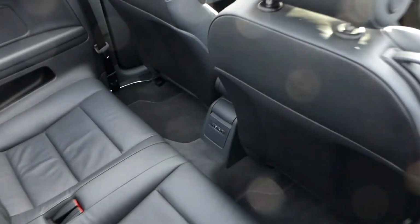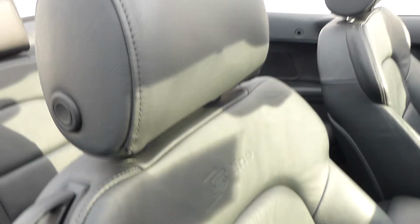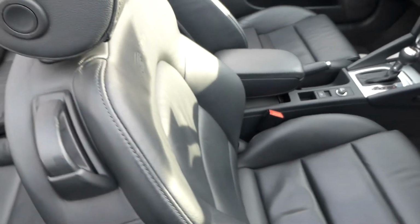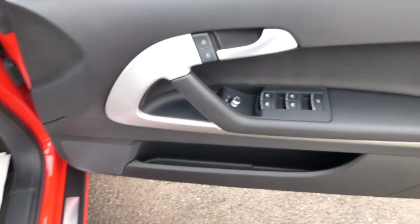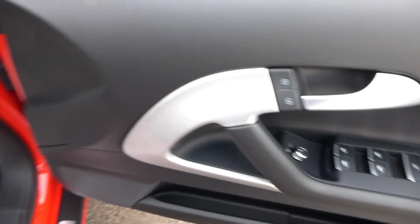Heated rear seats, I don't know if you can just see them there, but just there are the heated seats for the two backs. It's a lovely Vienna leather, and obviously the fronts are also heated. And there is your S-Line in the backrest of the seat. Brushed aluminium door panels, electric heated wing mirrors, and 4 electric windows of course.